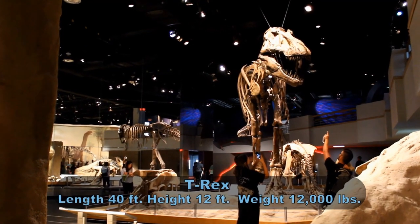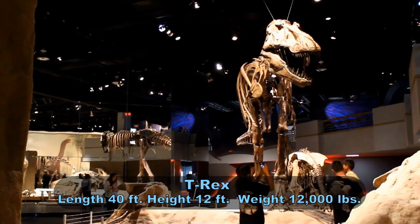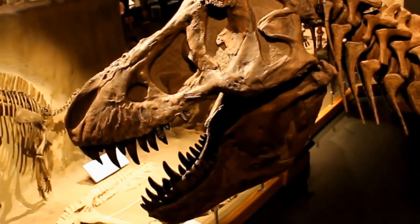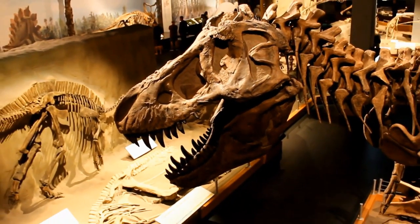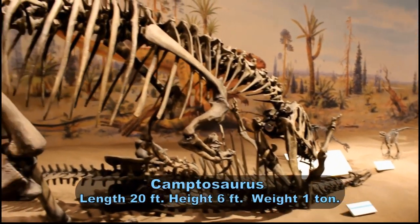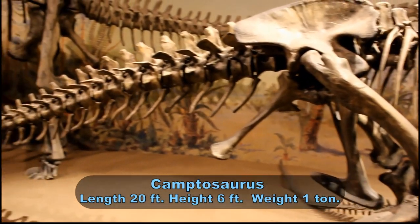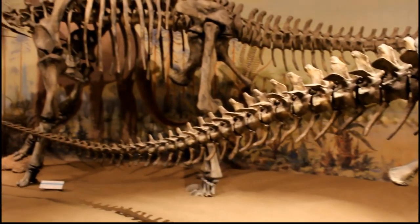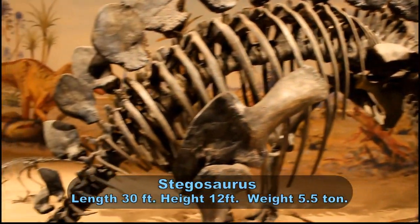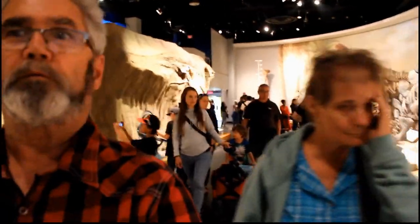Here is the king of the dinosaurs, the Tyrannosaurus rex. Its large, robust teeth, strong jaws, forward-facing eyes, and a keen sense of smell made this dinosaur the king of the lizards. This one is a Camptosaurus, a plant-eating, beaked dinosaur of the late Jurassic period of Western North America. And the Stegosaurus, recognized by the distinctive kite-shaped upright plates along their backs and spikes on their tails.